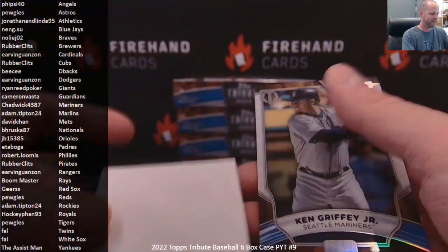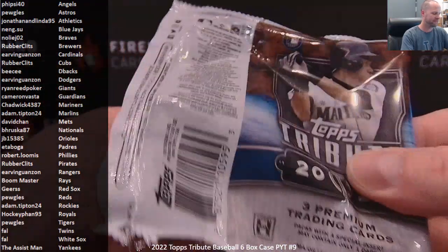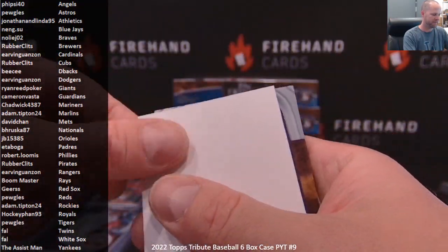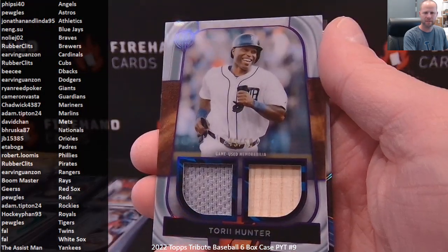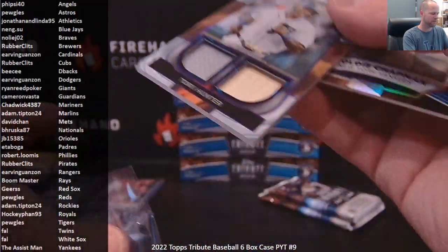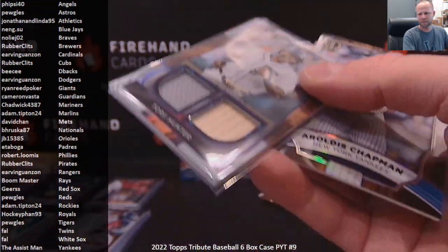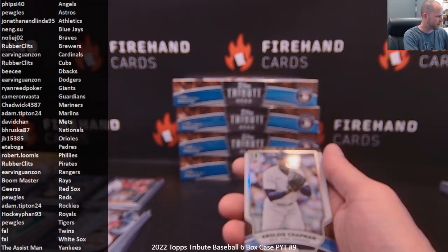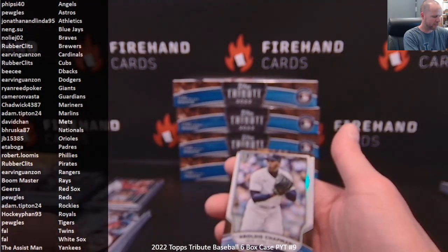Second relic auto of the break. Nice. Ken Griffey Jr. Tatis Jr. Dual jersey, or jersey and bat, I should say. Torrey Hunter /50 for the Tigers. Pugles. We're going to go to the second lowest, I guess. Nobody guess the Nationals, we'll go to the next lowest parallel. So still right now, Phillies would be winning with the green, I guess.